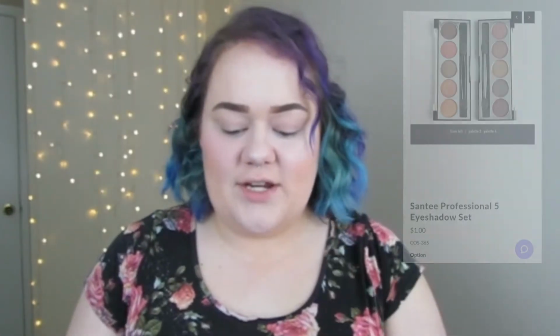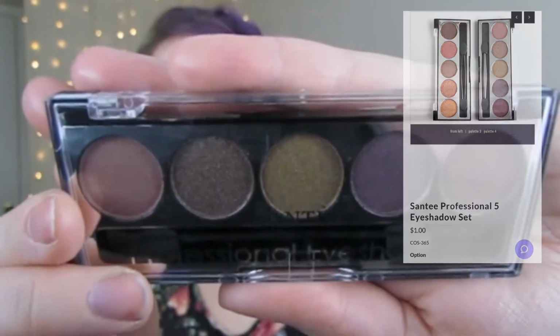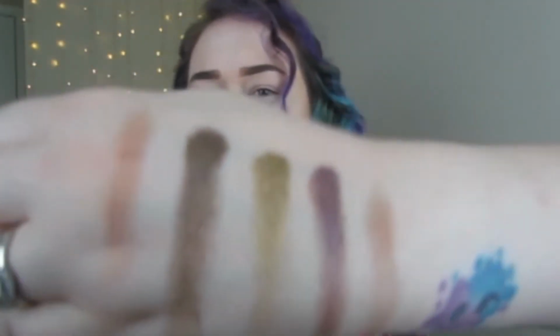It is time for eyeshadow. So this is the closest I could get. This is the Santee Professional 5 eyeshadow set in number 4. Comes with one of these god-awful sponge applicators. Those are our swatches. We're gonna go with the lightest one here and use that one as my base. I can't believe I'm using a sponge applicator.